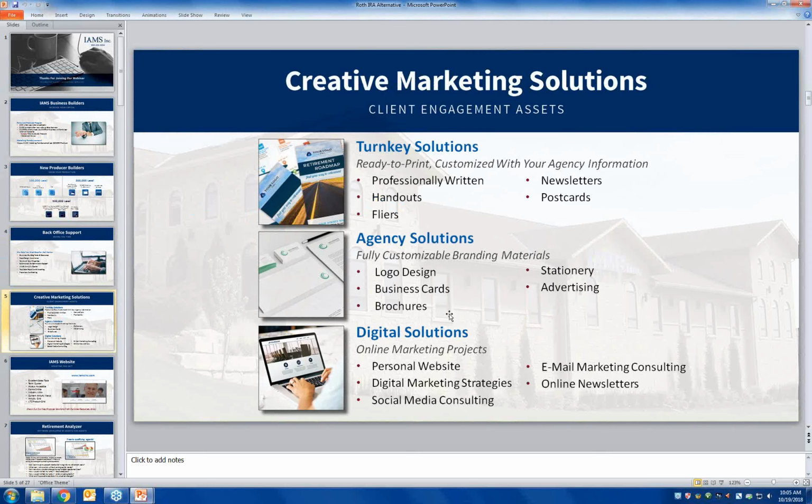We have such a strong creative department. I can't stress enough what a great opportunity that is for you as an agent or your agency. Whether you're speaking to Jacob, Sean, or Jill, they can assist you with different handouts and flyers, business cards if you don't have any or you need new ones. If you don't have a logo design or it's tired and you need it refreshed, we can complete that and create that for you. Let you know what are the best colors to use to grab people's attention.